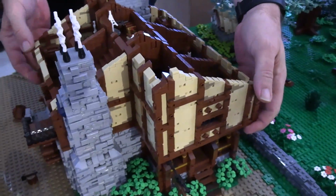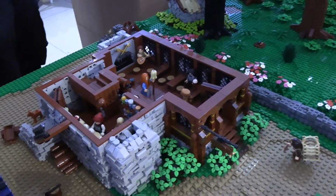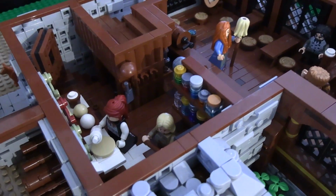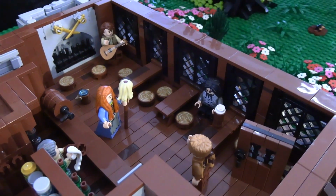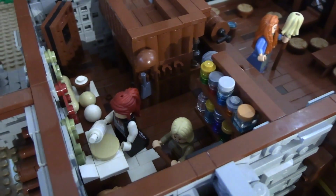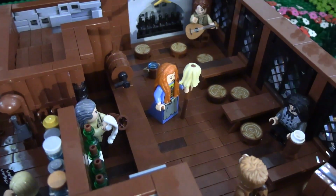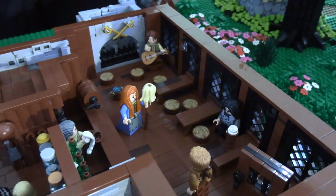And then once we go down, you have the kitchen and the tavern itself, where obviously you have your bard and the owner's wife preparing bread for the evening meal, and the owner selling drinks to the patrons that will most probably arrive a bit later once they're done at the market.